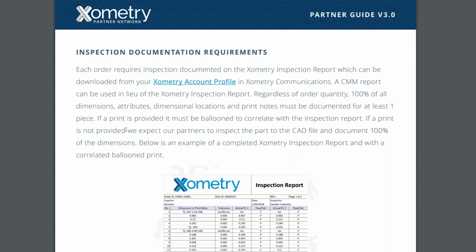I know Bart has said that he still sees some parts coming through the door where clearly the old standards, and when we say old standards, I mean the old partner guide. Obviously, if you guys haven't signed the new guide yet, that's more than acceptable. That's fair. But once you guys do sign the new guide, we want you to definitely adhere to it. So that's for sure.